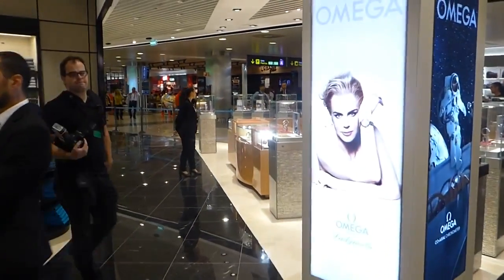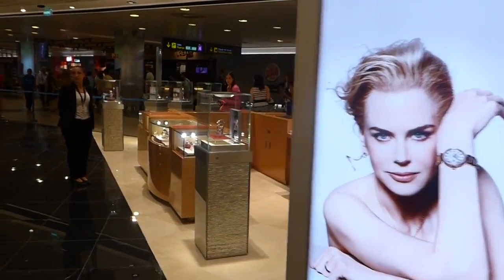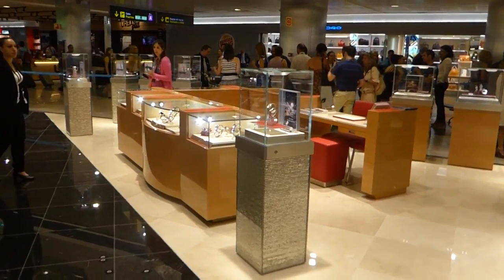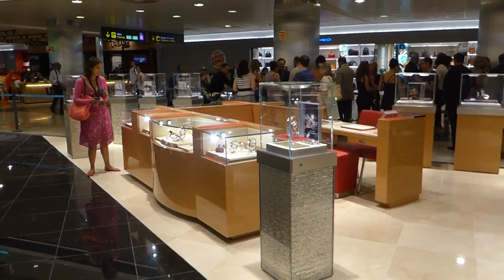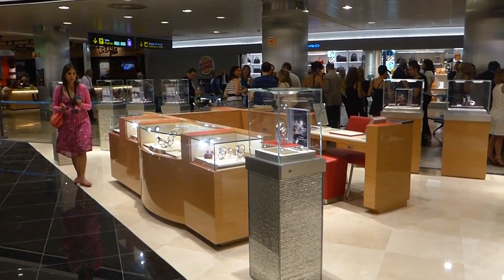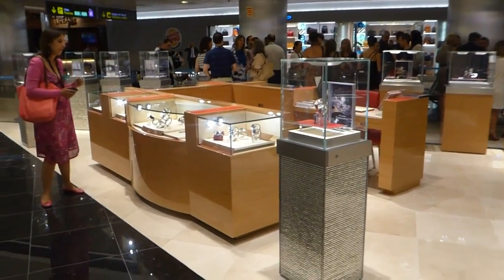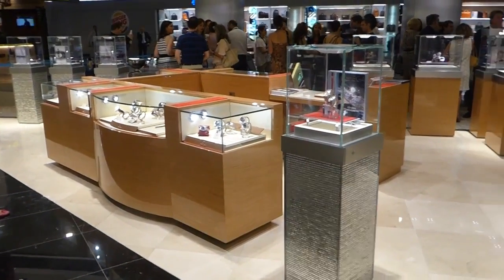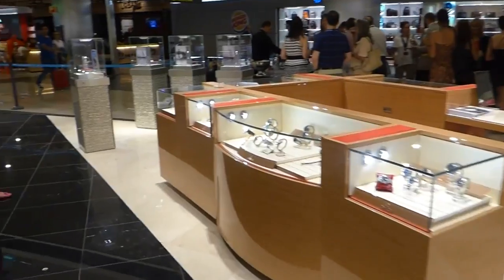Now we'll just move on here. Over to my right, you see one of the high-end watch brands. This is the first time, by the way, that Aelia has worked with the high-end watch brands in one of these stores. Omega, looking good. Its familiar light brown wood finishings and a highly exclusive high-end offer on show.